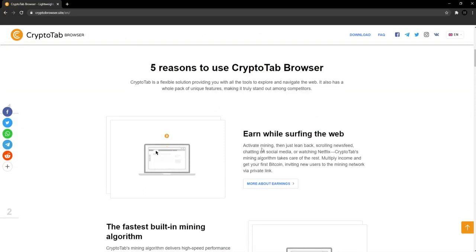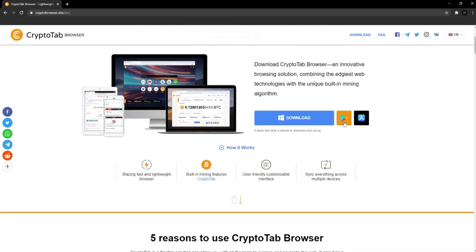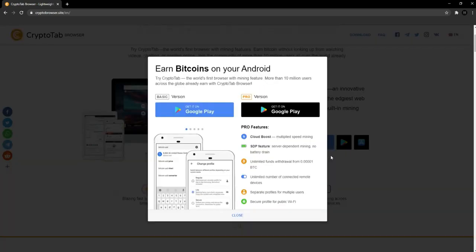The best thing about it is that you can download the app on your smartphone from App Store or Google Play. It doesn't depend what platform you use, because in this way the mining process will take place on 2 devices simultaneously, on your PC and your smartphone. I have already shown how this site works. Just click on the Google Play icon and this is how the app should look like on your device.